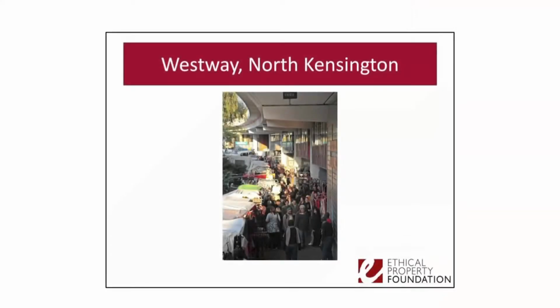Okay. I think maybe because of time, we need to rush on a little bit. So I was going to talk about Westway purely because it's a non-space issue. This is not a listed building.